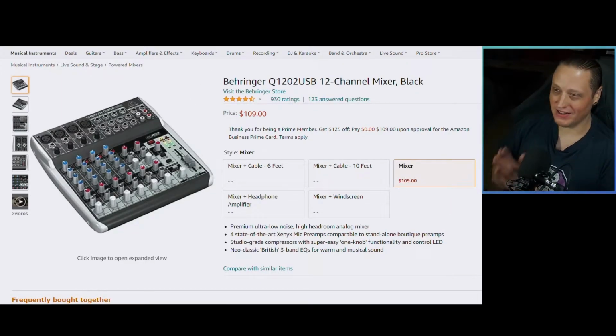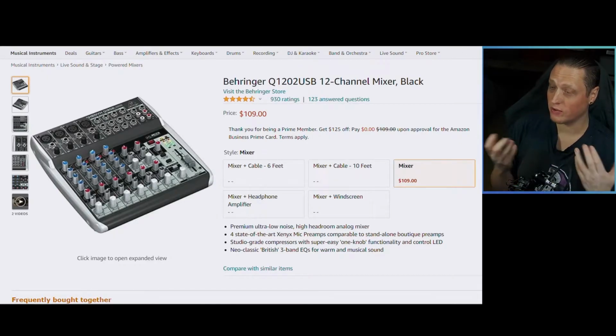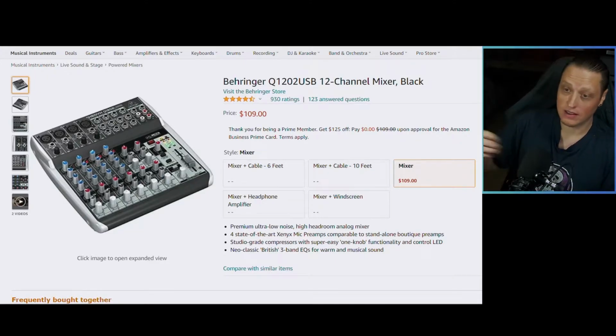Okay, Behringer Q1202 USB. This is the next board on the list. It has 4 XLR inputs. I would go with this one. It has all the same features of the other board, except it has 4 XLR inputs, which theoretically you could use 2 of them together to add another stereo channel if you wanted to have a stereo channel with compression on it. So this one, the basic difference is that all the features outside of that are the same, except for on this one you actually lose the effects options.